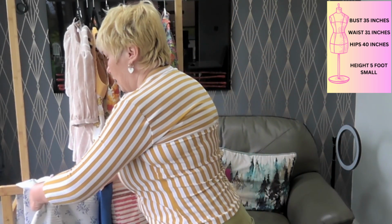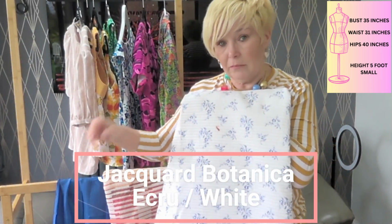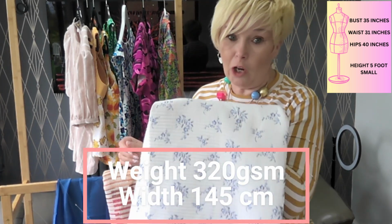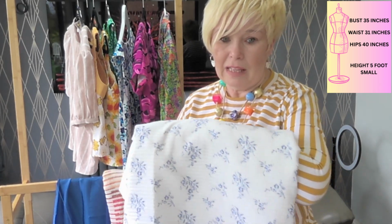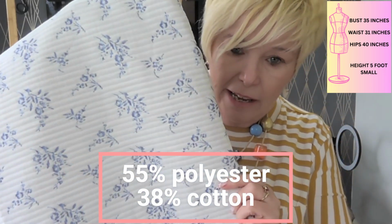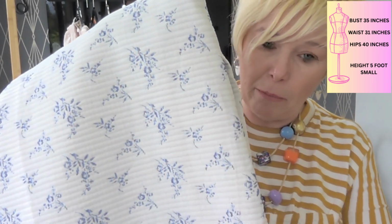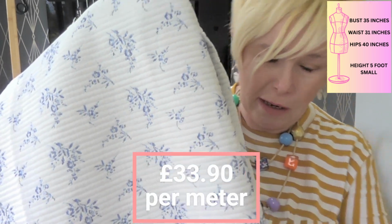Fabric number 2. I've been admiring, looking over this fabric for a long time. Well, a few months. Look at that. It is a medium to heavyweight woven fabric, Jacquard, and it's got little puffy ribs all the way over it.